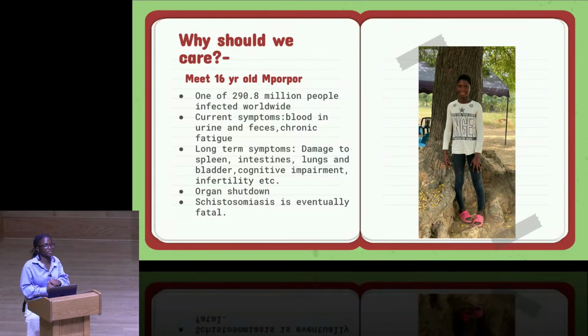So why should we care about schistosomiasis? Well, this past year, I had the chance to meet a 16-year-old girl. She's about the same age as a lot of us in this room, except she is one of 300 million people worldwide infected with schistosomiasis. Some of her current symptoms are blood in her urine and her feces, and chronic fatigue.